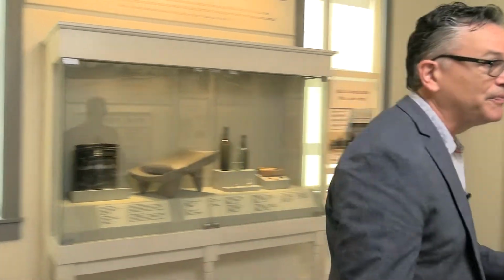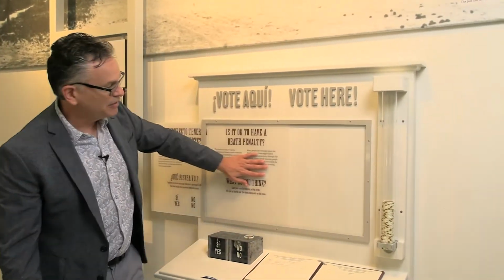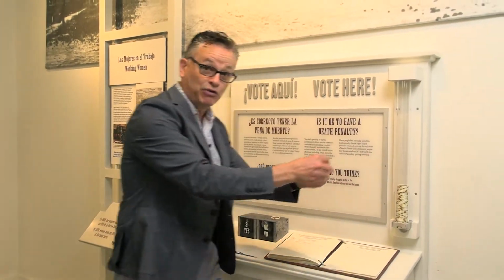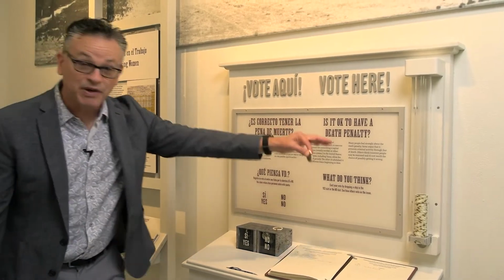The first one, for example, we have you vote. So we can change this, by the way. In this particular case, we're voting on whether you believe in the death penalty or not. So Tony, I'll give you a token here, and you're gonna vote there before you leave. Do you believe in the death penalty? Yes. Do you not believe in the death penalty? No. We give you a chance to vote, as is the birthright of every American, voting.